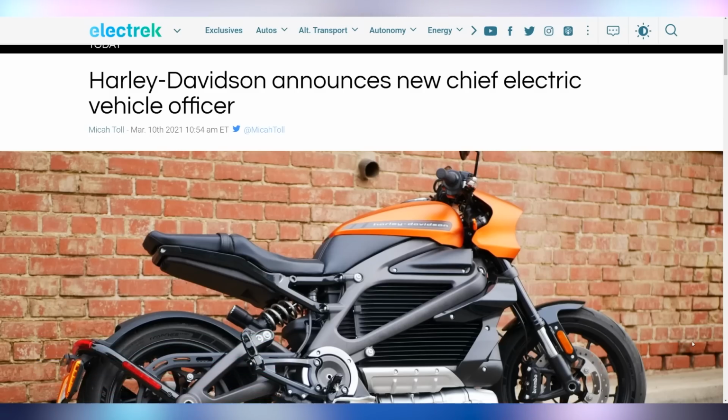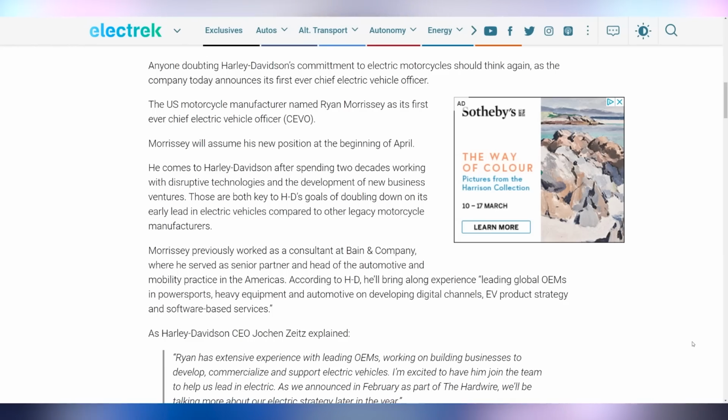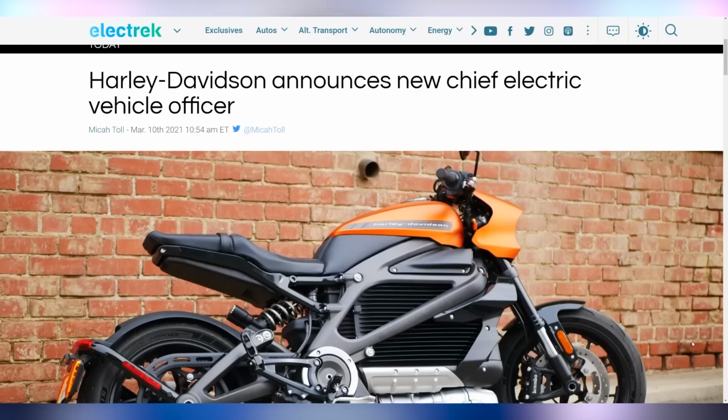And Harley is trying to do better at their battery electric motorcycles with them announcing their new CEVO, the Chief Electric Vehicle Officer, so that they can move into the EV lineup. I kind of want to take a look at the LiveWire. That's something that I've been interested in, but the price point of $35,000 for a motorcycle has put me off from that.